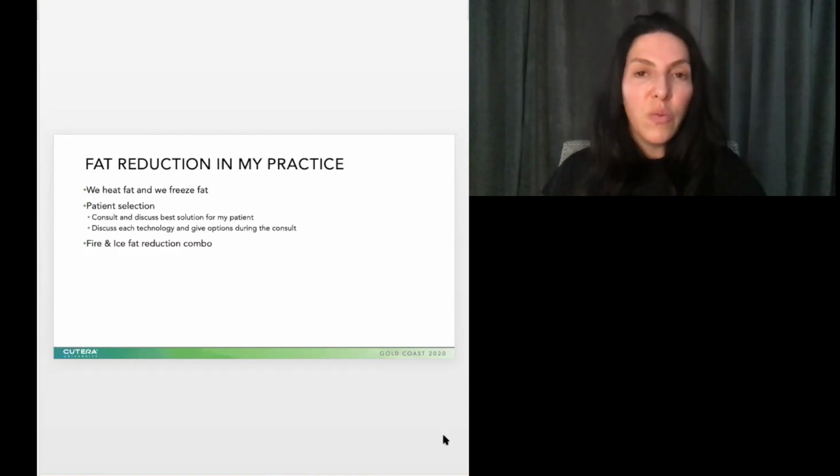If they want to do cryolipolysis, I talk with them about the results for that as well. And then if they also need to tighten up skin, but they've done cryolipolysis first, I'll do kind of a fire and ice combination where we'll do that ice portion first and we'll do fat reduction. And then on their second treatment, we will do truSculpt ID so that we can heat the fat as well as tighten up the skin. So when I have patients come in, oftentimes we're using them together, but then we're also doing it separately. I don't have to do a cryolipolysis treatment first in order for my truSculpt ID to work because truSculpt ID works great on its own.